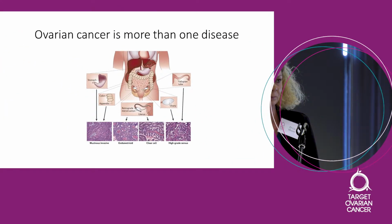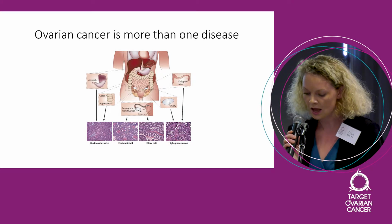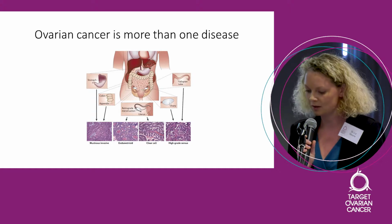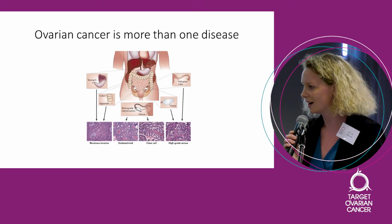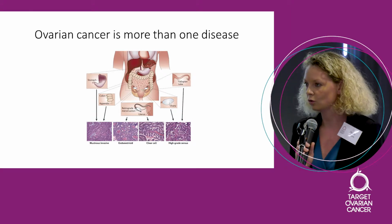We've already mentioned this, ovarian cancer is more than one disease. What I'm showing here are the 4 main subtypes of ovarian cancer. Now, they're all thought to originate in different parts of the body and develop and spread through different mechanisms. So developing a test that can accurately identify all of these subtypes of ovarian cancer is therefore quite challenging.